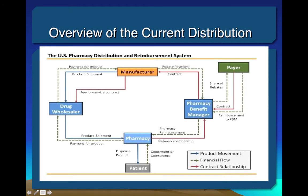Unfortunately, a lot of times the contracts are non-negotiable. It's a take-it-or-leave-it type of contract, but you want to be in that contract to service your patient. Depending upon where the payer's employees are located, the PBM is looking for pharmacies to serve them, so contracts can vary depending upon region. You actually see higher reimbursement contracts in more rural areas than in urban areas.